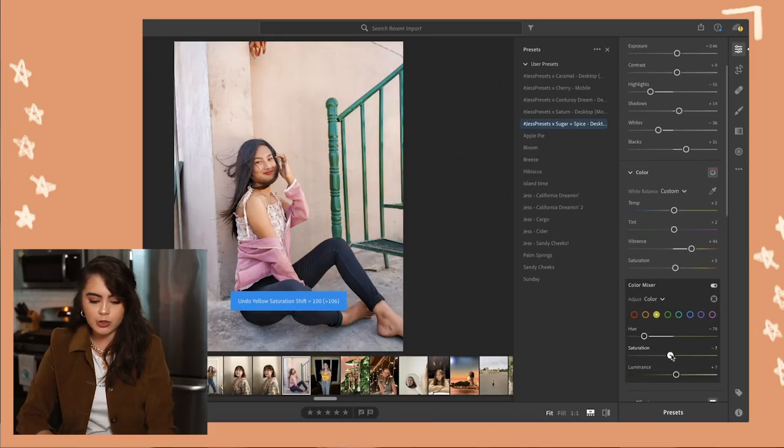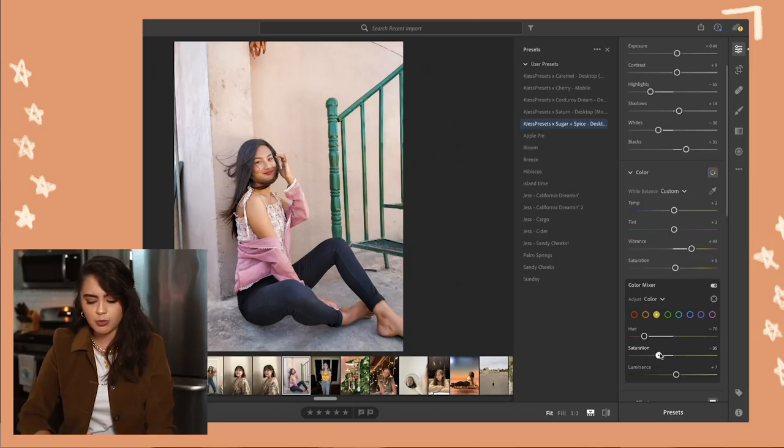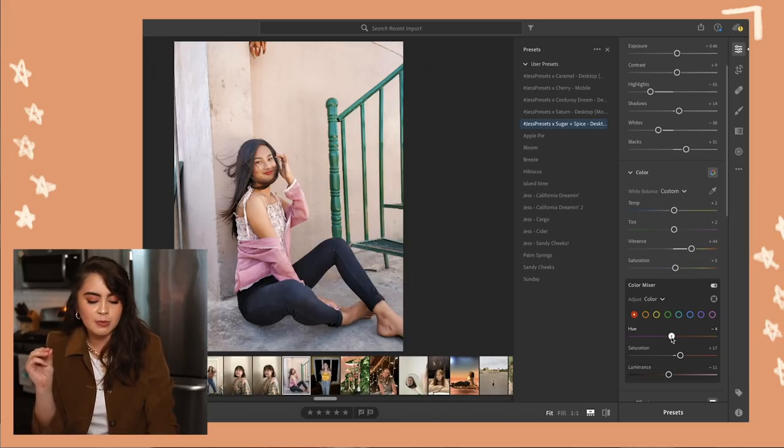I think now I'm gonna go into the yellows, and I see the background wall has a little tint of yellow, so I'm just gonna bring down the saturation a little, as well as bring up the luminance. So that way the background is a little bit more crispy and a little bit more neutral to draw more attention to her. I'm gonna pull the red slider more over to the center to give her lipstick the true color that it's meant to be.